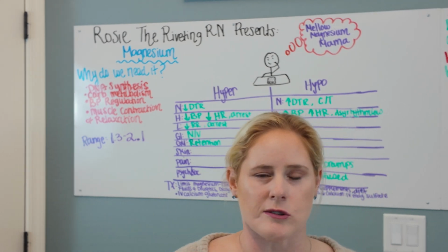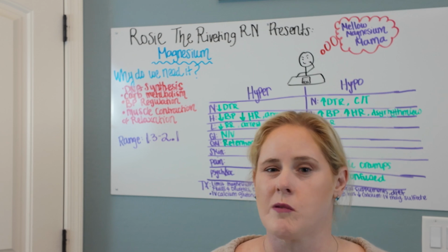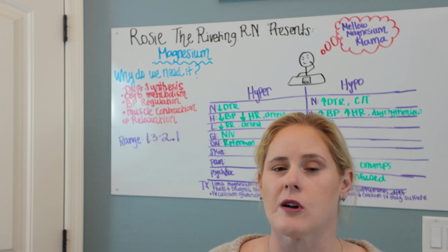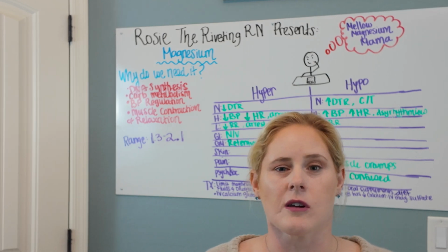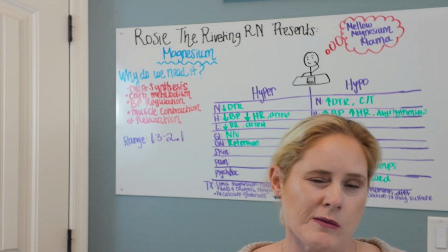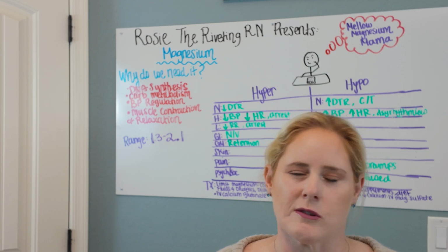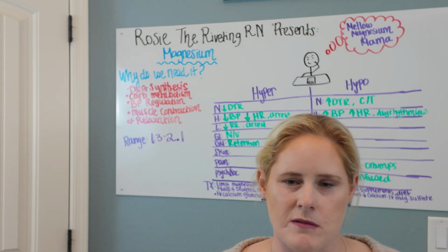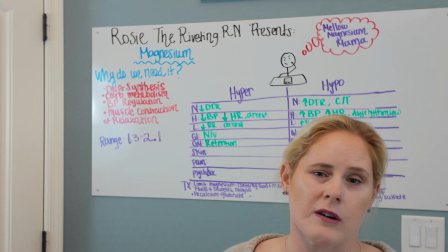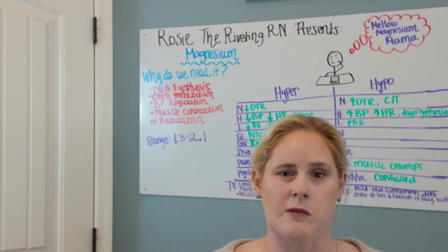Now, what are your healthy ranges for magnesium? It's going to be 1.3 to 2.1. Now, your textbook might vary a little bit in that area. You may even go to a hospital for clinicals and their normal ranges may be a little bit different, but it is still the same exact ballpark, right? We're not going to treat someone with a hypomagnesemia of 1.2, right? We're just going to have them eat a little bit more foods high in magnesium. It's not going to be that big of a deal. However, if they're really off, high or low, then yes, we are definitely going to be treating it. So just know that those ranges are really ballpark ranges.